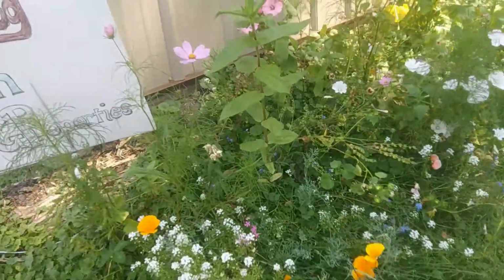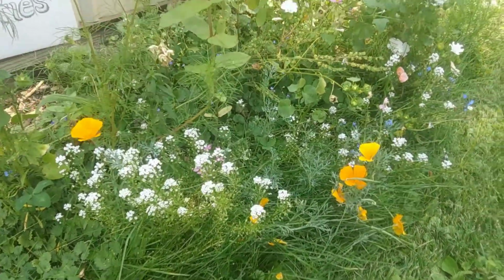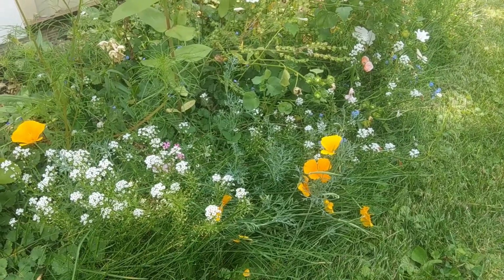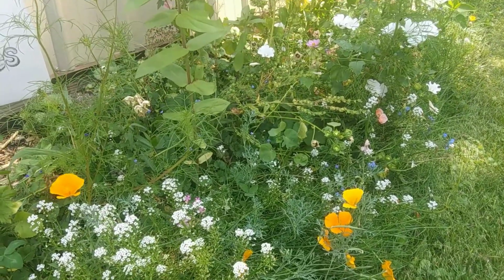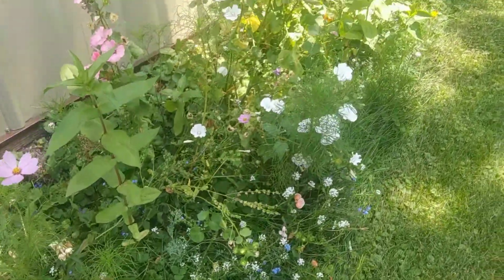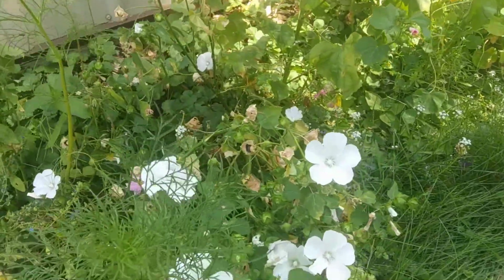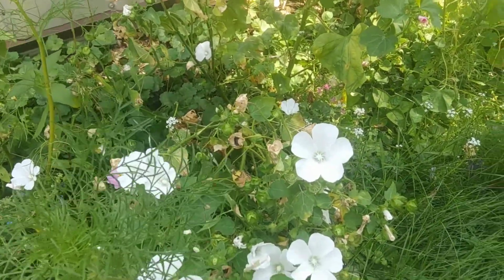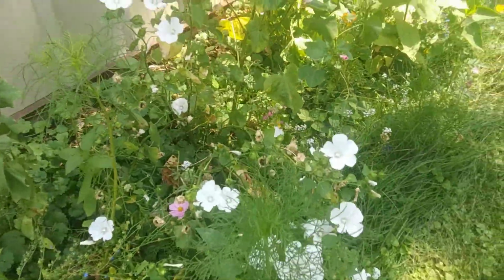This is kind of the greatest, the thickest spot with the most variety. And I don't know what all these are, but there's blues and yellows and oranges and pinks and all sorts of beautiful white flowers. There were nasturtiums. These are not, from what I know, but they're a new batch of white flower.